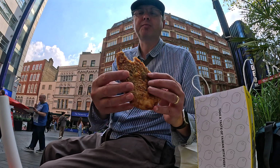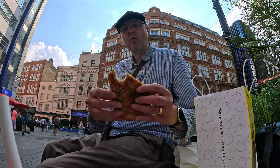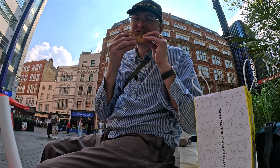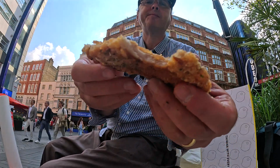Interesting. Surprisingly different. Much spicier, actually. Quite a nice little kick of spice on that. So much fried chicken, I feel a bit weird. Spicy. Some bits are really thin. Right, but yeah, really kind of thin. That bit's a bit thicker.